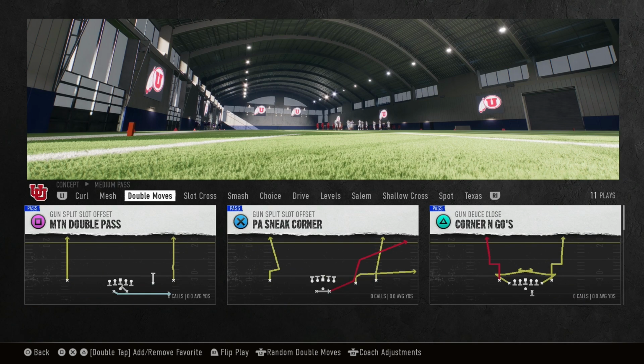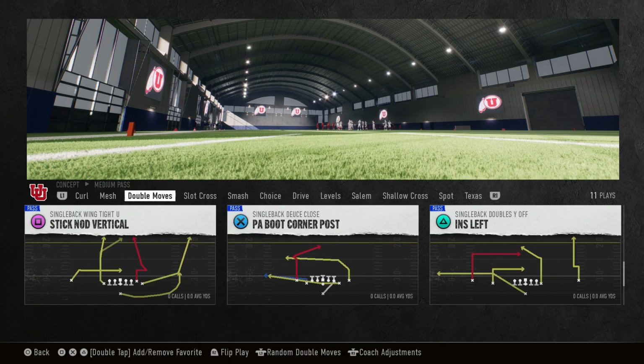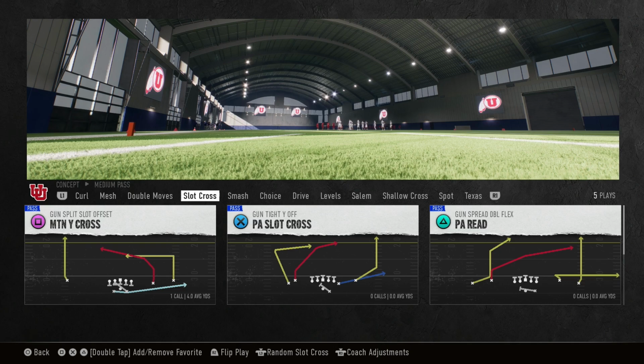Double moves, pretty much any type of play that's got a route that's got a double move or a triple move of some sort, they're going to lump it here. As you can tell, it's a little bit of everything. Slot cross, 5 of those. That's pretty much Y cross in the air raid world.